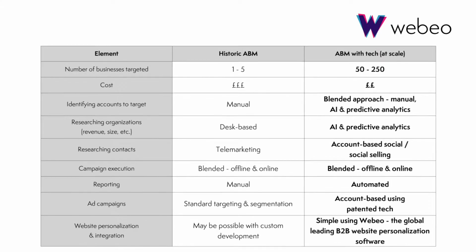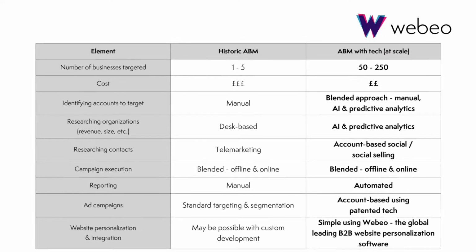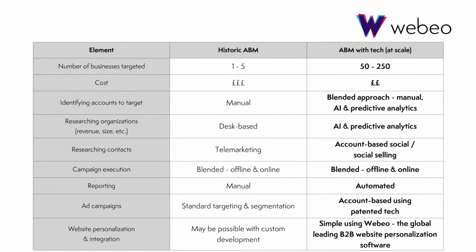First, let's look at your goals. This is a good table from Smart Insights and shows how you should approach technology and ABM. If you are targeting fewer companies with a higher value in your ABM strategy, then doing this manually will get you your best ROI. However, if you're looking to adopt ABM at scale, then technology will need to be introduced. When defining your goals, look at how many companies you're going to need to prospect, what kind of conversion rate you're looking to achieve, then work out the timings of your campaigns to see if this is feasible in a manual process or do you need to automate some of the steps.